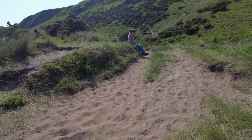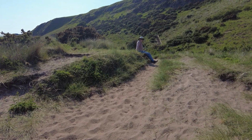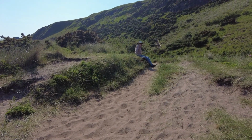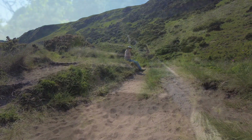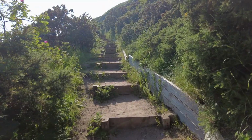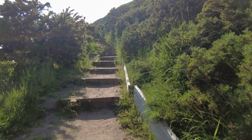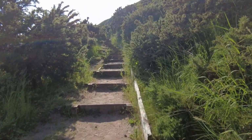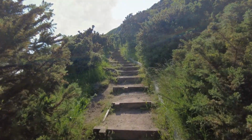And there's the path we're going to be taking to get back up to the car park. And then, just when you think it's going to be quite easy, the steps suddenly get bigger. And meanwhile, the sun blazes down.